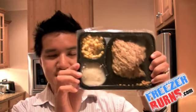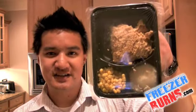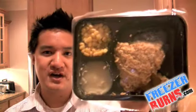Let's see what this looks like. Well, this is just, you know, no real flash here, guys. We got these 3 containers. We got starch here. We got corn. We got mashies. Mashed potatoes. That's just kind of a new name I just came up with, mashies. And we got this hunk-o-fried chicken. That's basically it. Nothing much more to report here. I'm going to expose this chicken. Kind of sounds kind of scary. And show you.